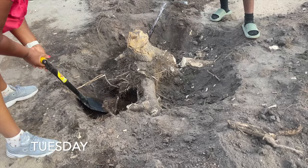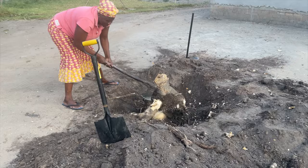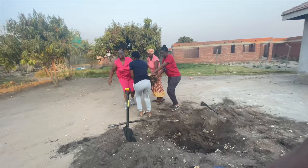This tree was in the middle of the backyard, and if we wanted to park the car at the back, it was blocking. So we did take turns, but we were very, very careful, so nobody got their backs injured or hurt. But it was just time of family bonding, working together and having a laugh.